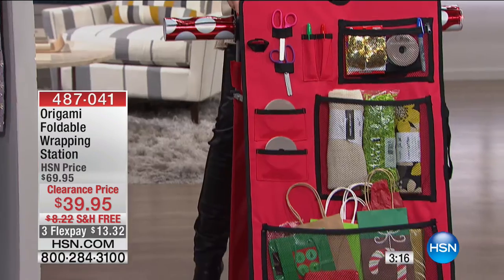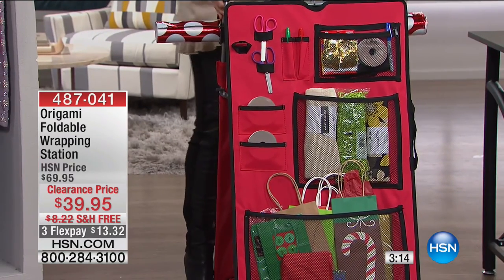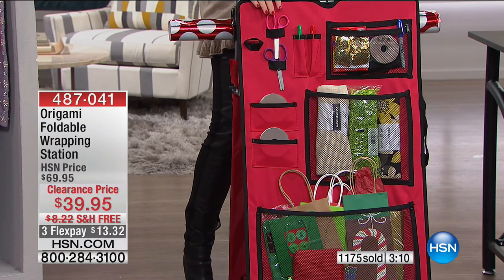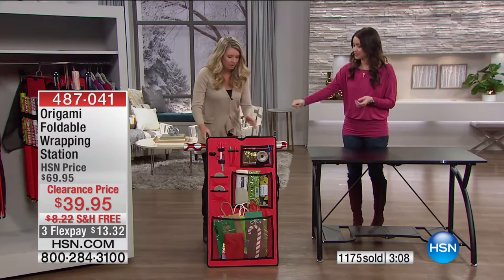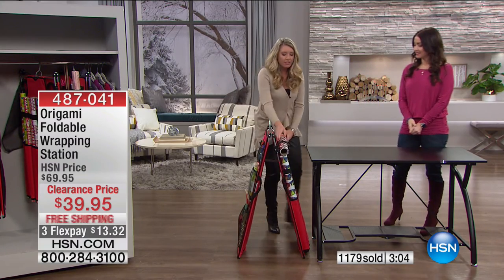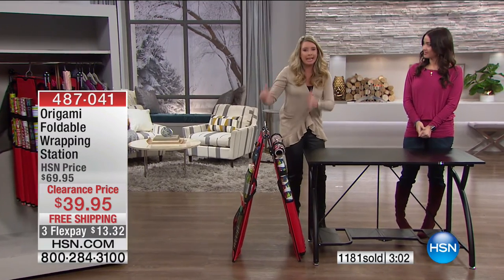Let's hang it up in the closet. Let's get it up off the floor and give a specific space for everything. And then let's also give a place to put the roll that you're using, so you can roll it right out onto the table. It's brilliant. I love that they really have thought of everything because it's a standing station.